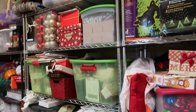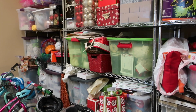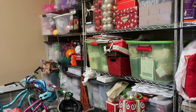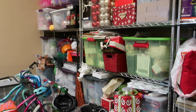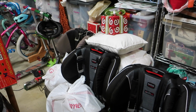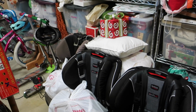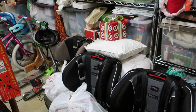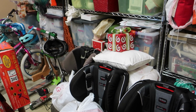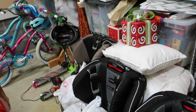I am planning on reconfiguring this because, as you can see, we've been here for a few years now, and it started to turn into a dump zone. So this is going to be one of the things that I'm working on this fall as well. I have all of these car seats, but the kids are no longer in them because they grew out of them. They're just either in a booster or nothing now, so these need to go to Target in September. They do a car seat drop off, so those are all going to be out of here when that date rolls around.